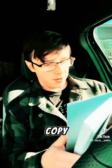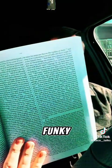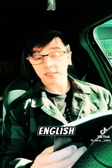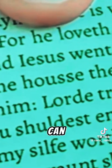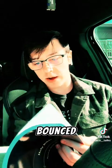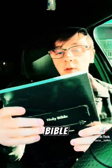Got myself a copy of a Tyndale New Testament. It is absolutely awesome. This was translated in 1536, and it has some super funky way of talking in a lot of it just because it is extremely old English. Sometimes this is very hard to read, and primarily this is so old that it doesn't even have Jesus in there. If you can see that, I'm not sure if you can, where it still says Jesus. That's pretty cool. I've bounced back to this one a lot just to check on certain things, certain translations, because it's a really cool thing. So, Tyndale Bible, awesome.